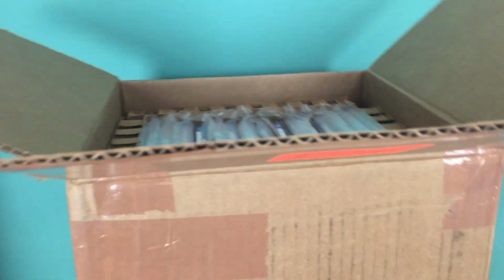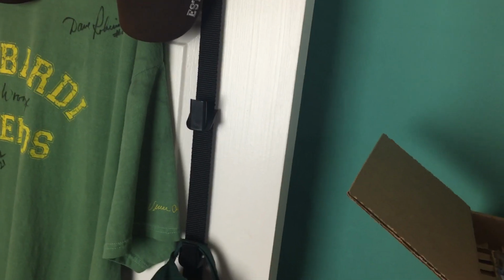So there's the obligatory accordion cardboard. And it looks like there's, let's see, 1, 2, 3, 4, 5, 6, 7, 8, 9, 10. There's about 15 books there. So the first one is the title book, and this is probably the book that I think did the worst of all of them.